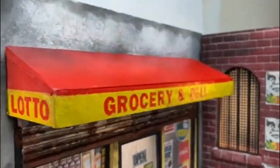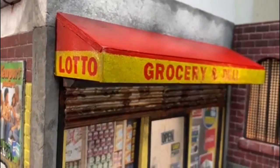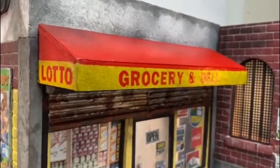Okay, so that's that. This here was created out of project foam board, and that's all this is. It's just project foam board glued together. This does come off. I'll show that at the end.